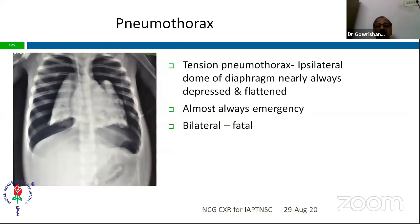Tension pneumothorax means always the dome of the diaphragm will be depressed and flattened. It is almost always an emergency. If it is bilateral, it is fatal. Here it's a bilateral pneumothorax.